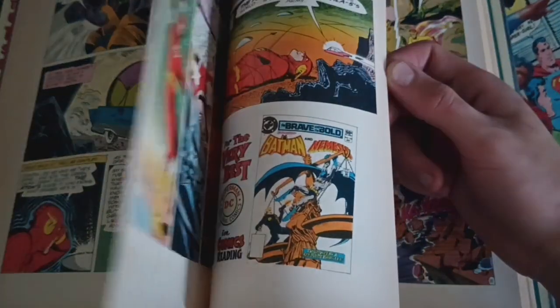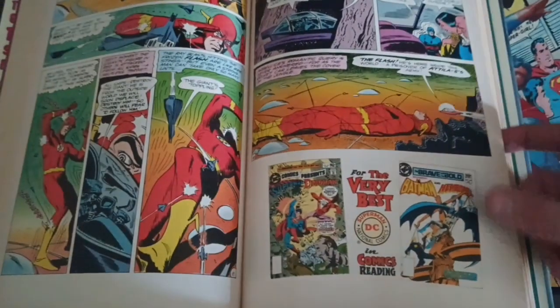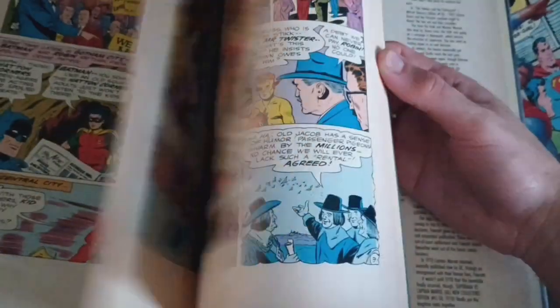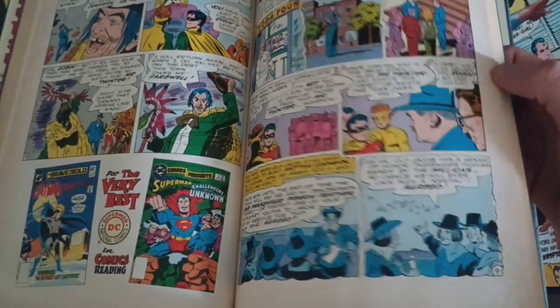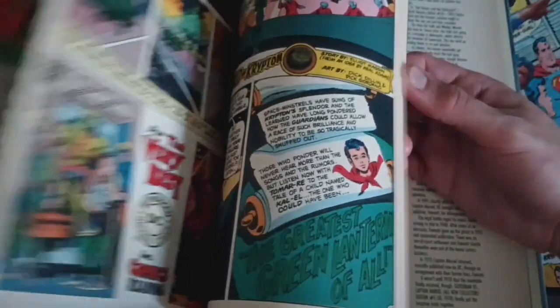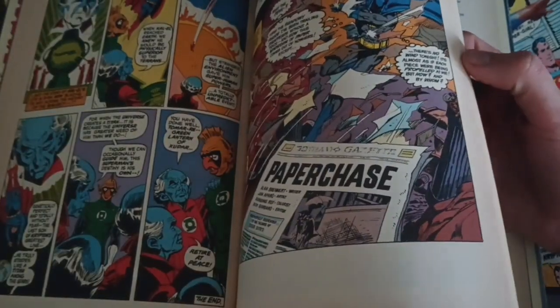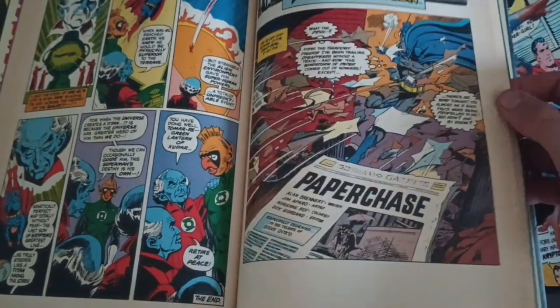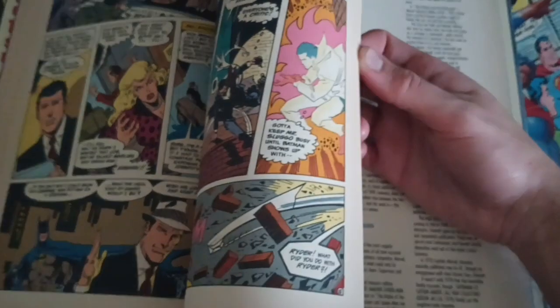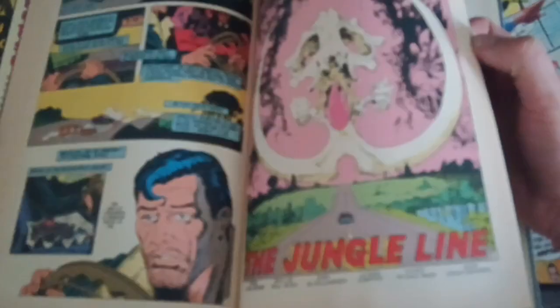And that's honestly what made these so great, is that it was a perfect way of understanding what really was the best of the best of these eras. And by the time you've picked up a bunch of these, you learn a lot. You really do. There you go, Batman and the Creeper by Jim Aparo. There's so much to learn.